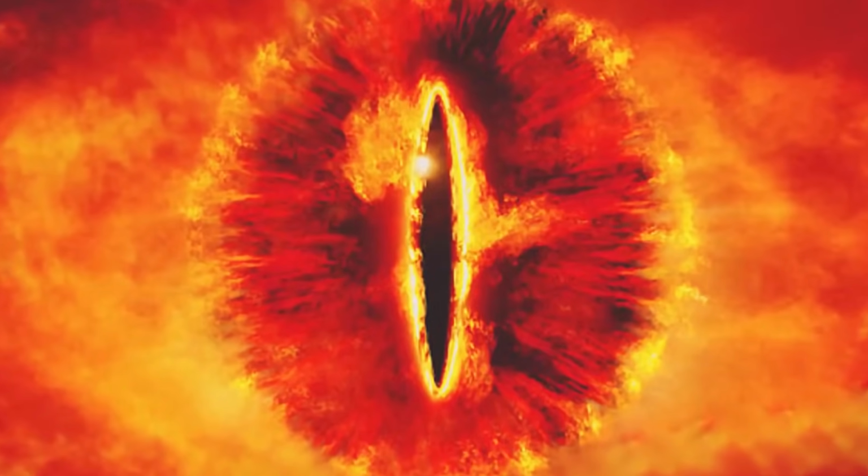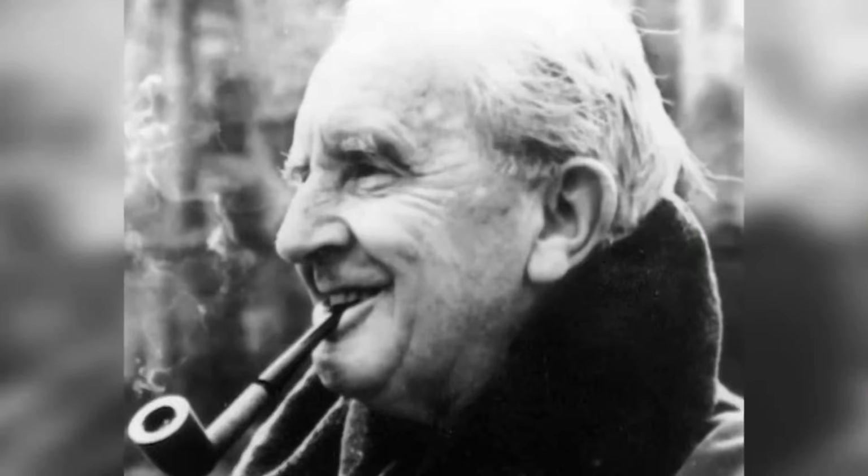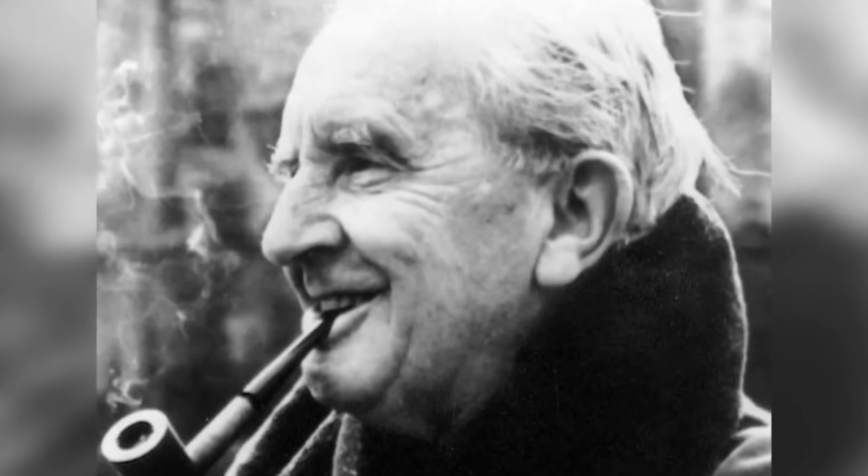Any Lord of the Rings fans out there, stand up. How much does this exosolar planet look like the Eye of Sauron at number 8? Like, creepily so. Did J.R.R. Tolkien know about the Fomalhaut when he wrote The Lord of the Rings in 1937?